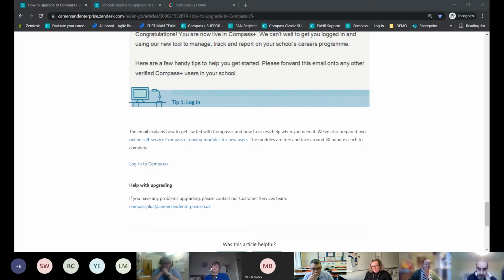There might be some advantages of Unifrog over Compass Plus, but again, bear in mind that Compass Plus is free. As was said, you can upgrade and only use it for evaluations if you want to. Worst case scenario, if you decide you really don't get on with it, with a click of a button we can revert you back to Compass Classic. We don't want people to do that, but if you're really struggling with it or have an issue with it, we can revert you back. It's not a problem. Thank you.